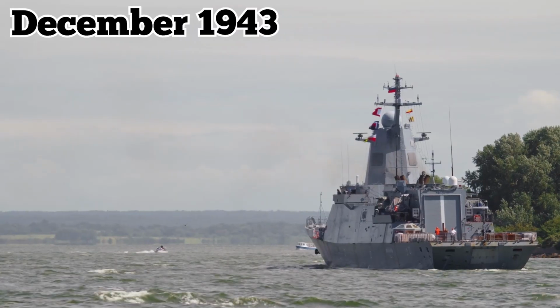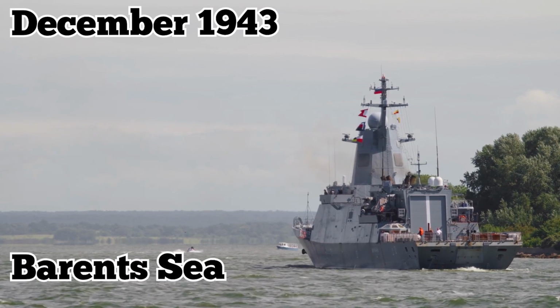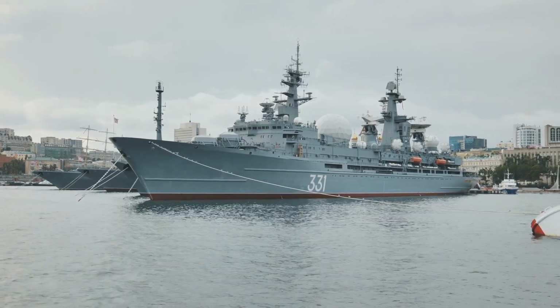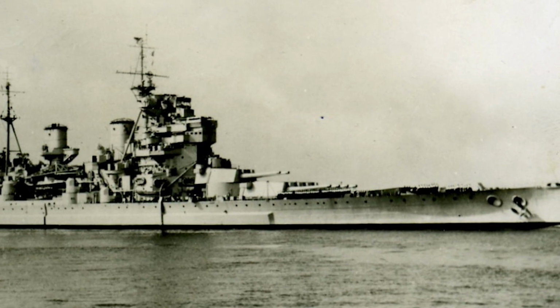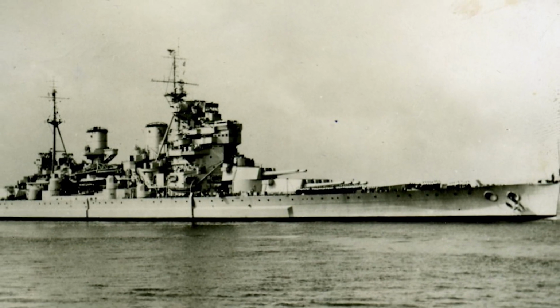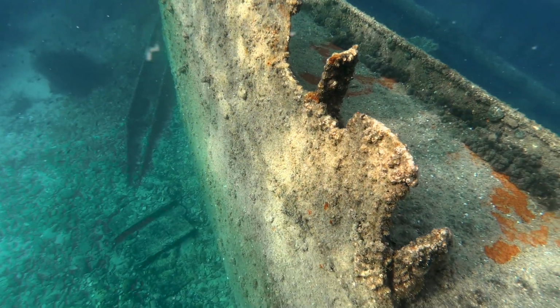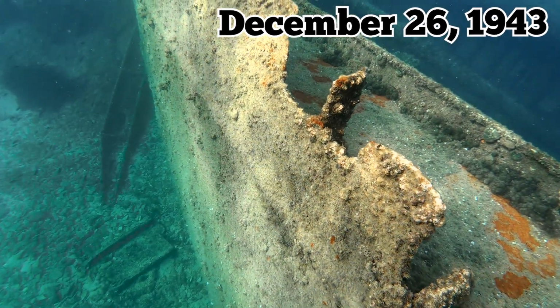The Scharnhorst's involvement in Arctic convoy operations meant it was in direct conflict with Allied naval forces. In December 1943, during the Battle of the North Cape, the Scharnhorst tried to intercept a convoy heading for the Soviet Union, but it was met by British naval forces, mainly the battleship HMS Duke of York. After a fierce battle, the Scharnhorst was eventually sunk on December 26, 1943.